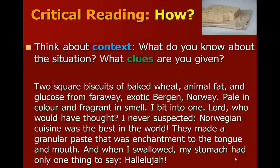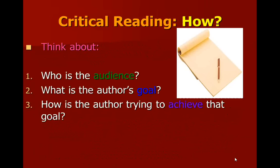So, knowing the context changes what you think about a reading. So, pay attention to those things. You want to use the clues that you're given to make sure you understand what's actually happening. A lot of you probably read this excerpt and went, "Oh, well, he just really likes these cookies. He really likes this Norwegian food." But you have to know what else is going on. Otherwise, you're not going to do a good job of understanding what a piece of writing is trying to tell you. So pay attention to those clues.